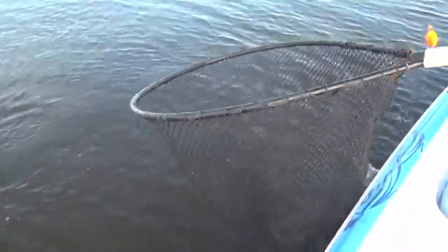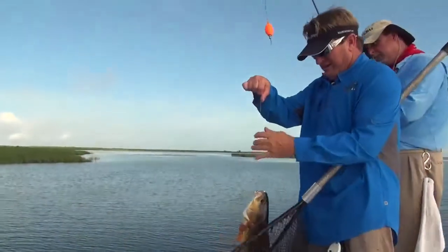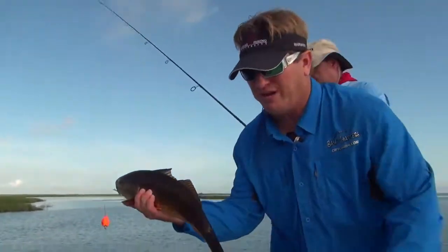Get him, Pat. Now, this is just another scenario. Look how pretty this fish is, Pat. This is just another scenario right here. You're right, he's copper colored. But this goes to show y'all, this fish right here.